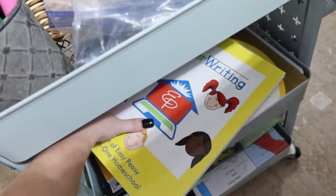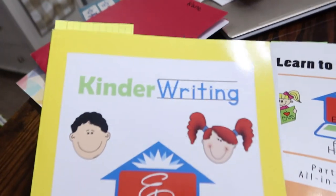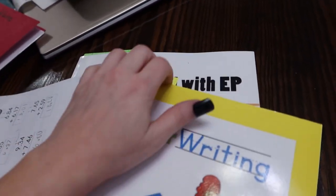And then also daily for him, we have this kinder writing book. This is also from Easy Peasy.